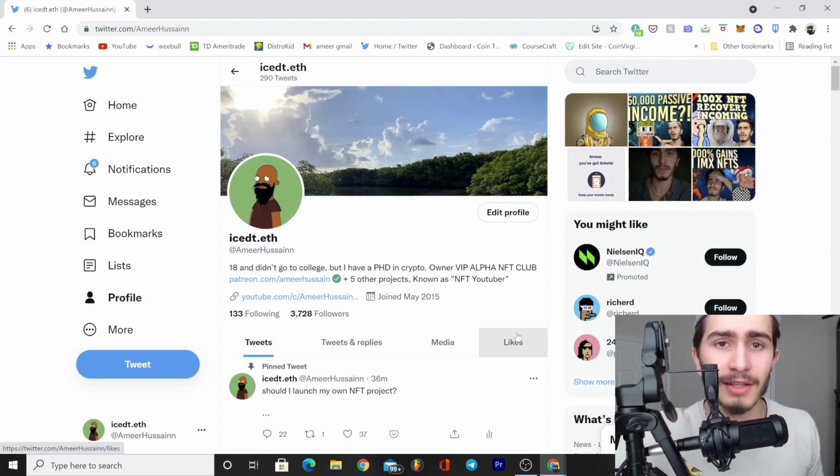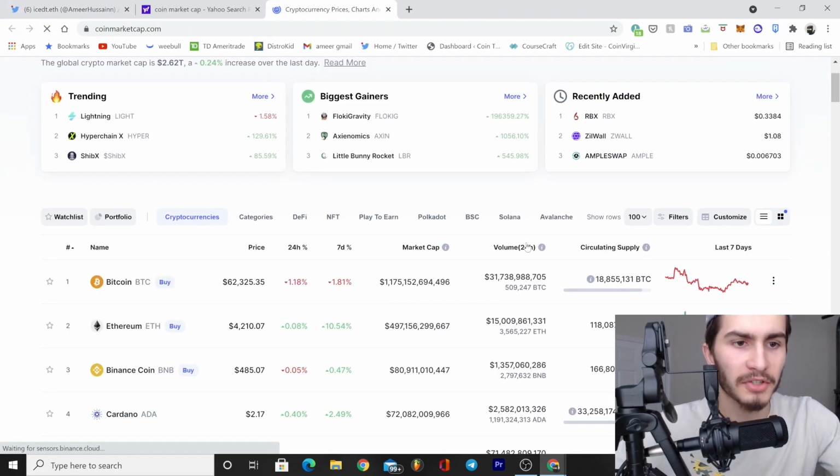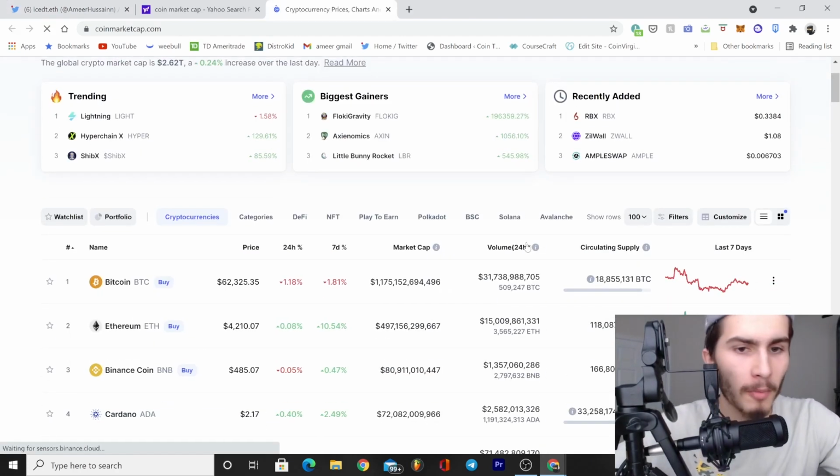And so these are some great tools I use to help myself, leverage myself to be able to buy NFTs at a better price, or when they're trending or before they're trending, and buy them when smart money's buying them.